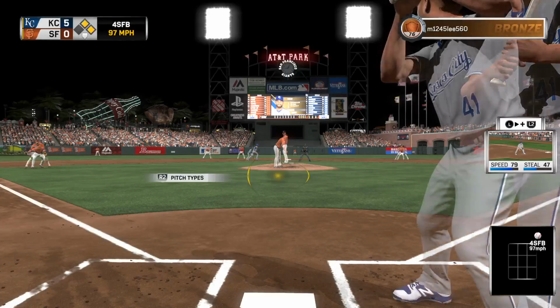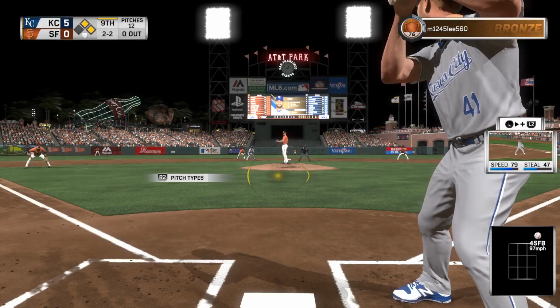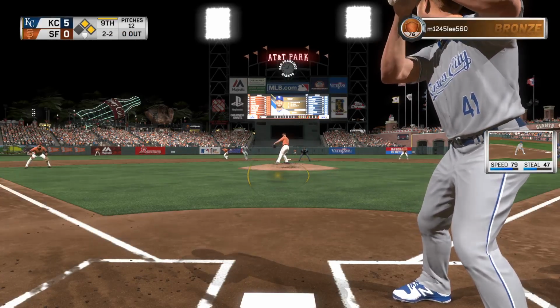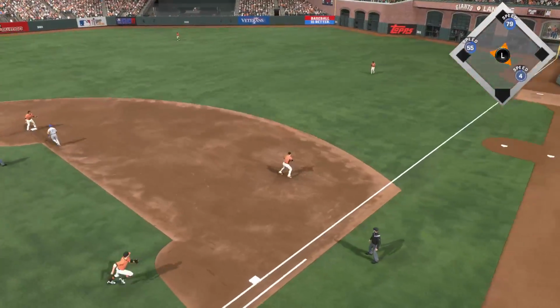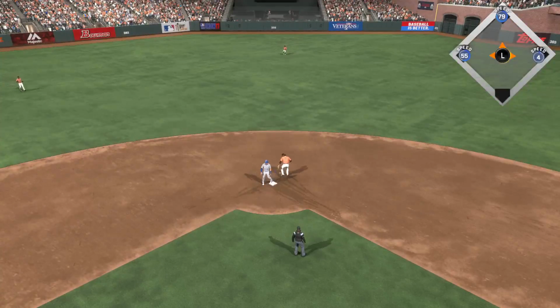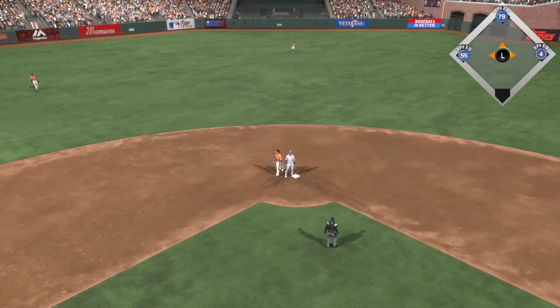To 2 balls and 2 strikes now. That one missed, but if it's a strike, I don't know how you get the barrel of that pitch. You have to really be sitting on it to hit a fastball coming in that hard on the inside part of the plate. And he's safe.